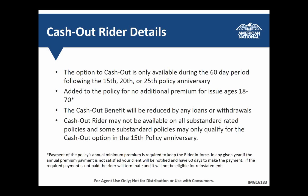It is only available during the 60-day period following the 15th, 20th, and 25th policy anniversary. It is added to the policy free of charge for issue ages 18 to 70. It will be reduced by any loans or withdrawals from the product. And the cash out rider may not be available on all substandard rated policies, and some substandard policies may only qualify for the cash out option in the 15th policy anniversary.